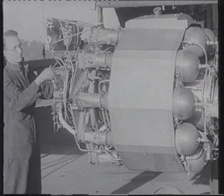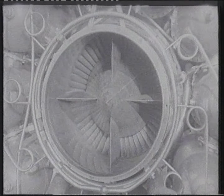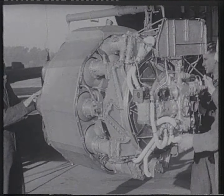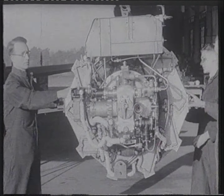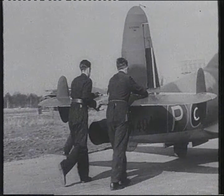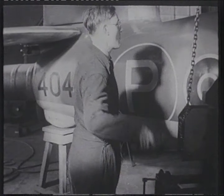The whole project was, of course, top secret, although later the public were given a layman's guide to the jet engine. The turbine, which can be seen revolving, drives the centrifugal compressor, which compresses the air taken in through the nose of the aircraft. This air, under pressure, is passed through the combustion chambers where the temperature is raised by burning fuel with it. The hot gases are then expanded through the turbine and finally ejected at high velocity through the tail jet pipe. All very simple in theory. In practice, it was pioneering in its truest sense, often by trial and error.